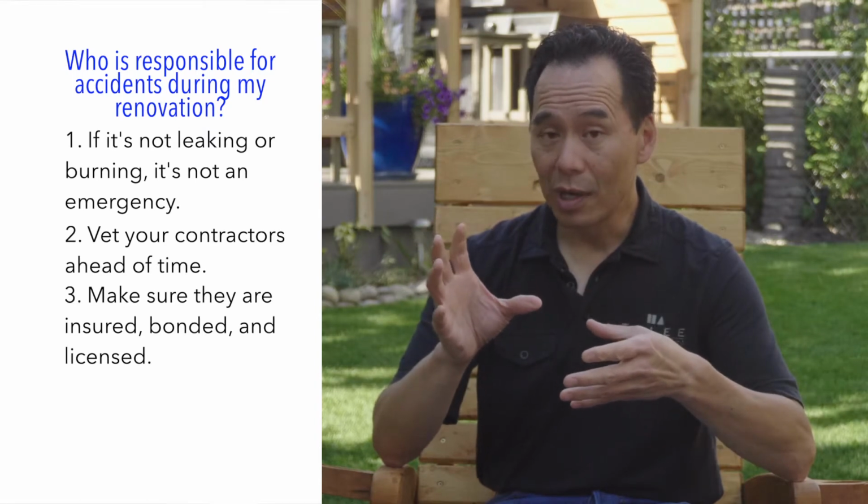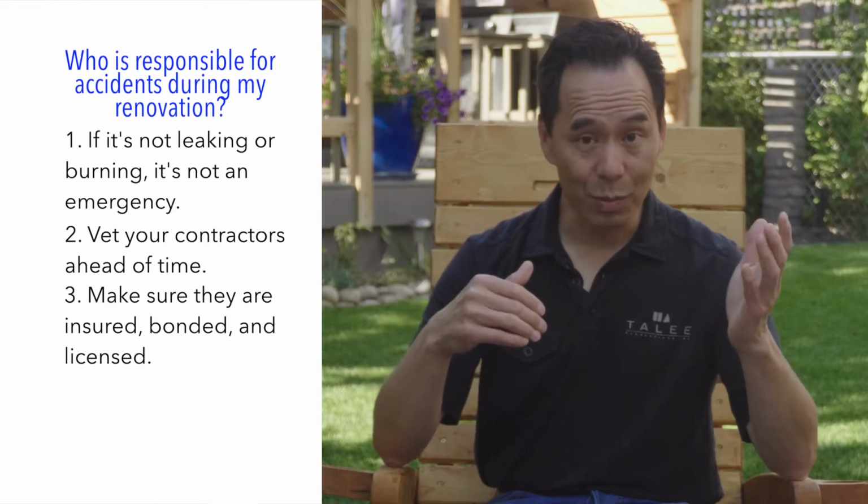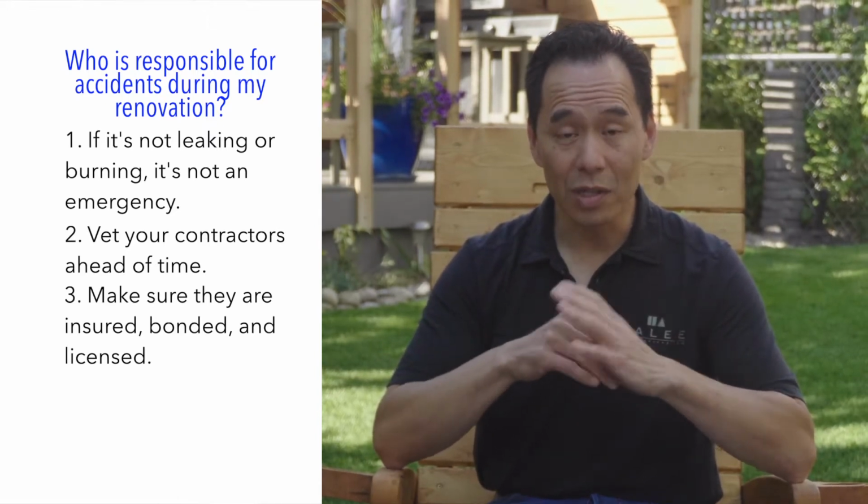You want to make sure, in the worst case scenario, something bad happens, if something does leak or something does burn, that contractor has all the backing to take care of it. It's not going to fall on you personally. So again, check it twice, get it in writing.